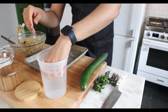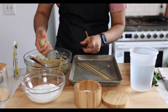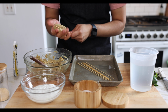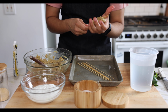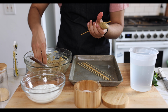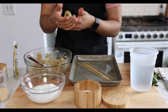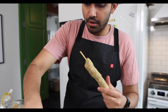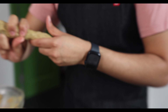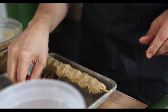So this is when it starts to get super interesting. The first thing you want to do is make sure your hands are really nice and wet. You want to take a generous ball of the meat and literally skewer it on with your left hand. Take some more. Kind of shape it, and then you just let them rest.